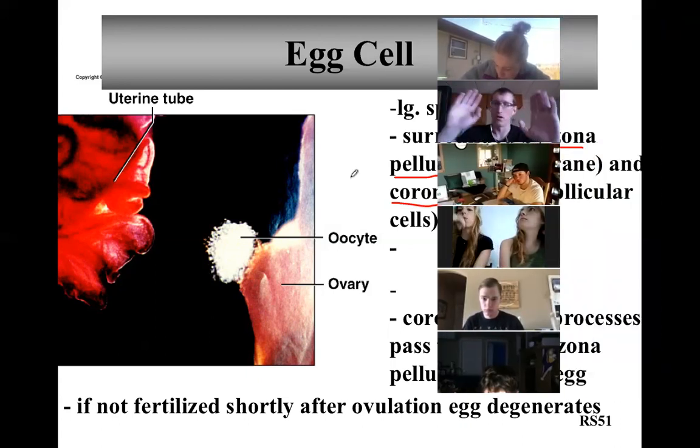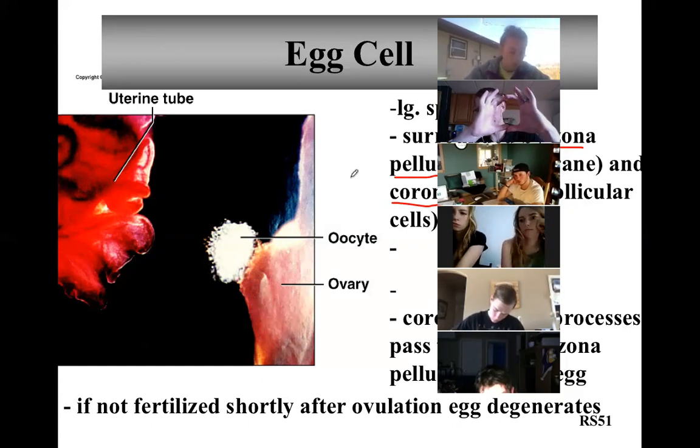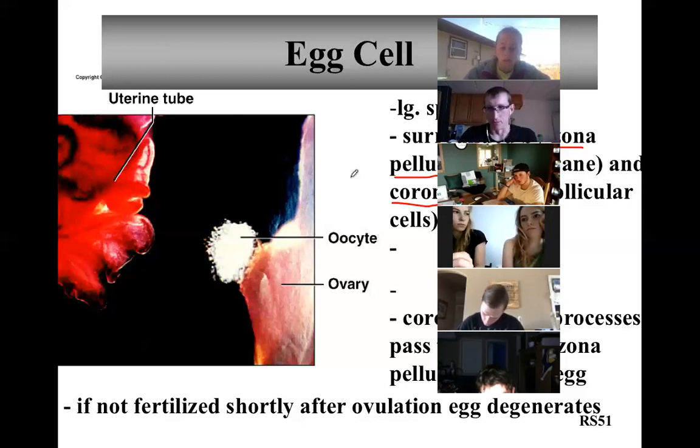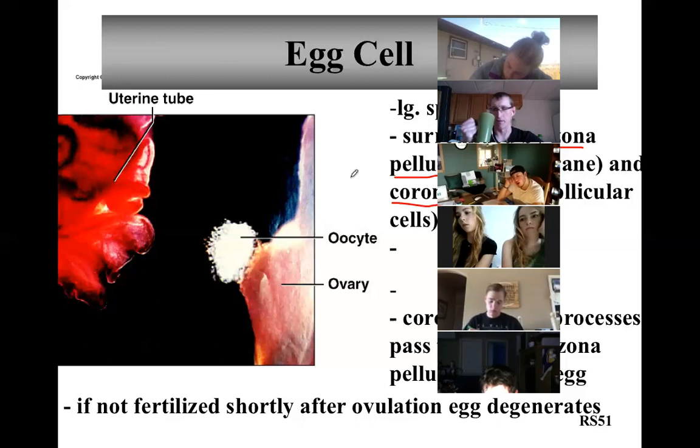So as far as what do I need to write down? Zona pellucida, corona radiata. If I had a whiteboard, it would go egg, zona pellucida, corona radiata. If I had a whiteboard, so just draw a bullseye, 3 circles: egg, zona pellucida, corona radiata. Sorry, you just have to deal with my silly circular hands in front of my face. That's what I have to work with.